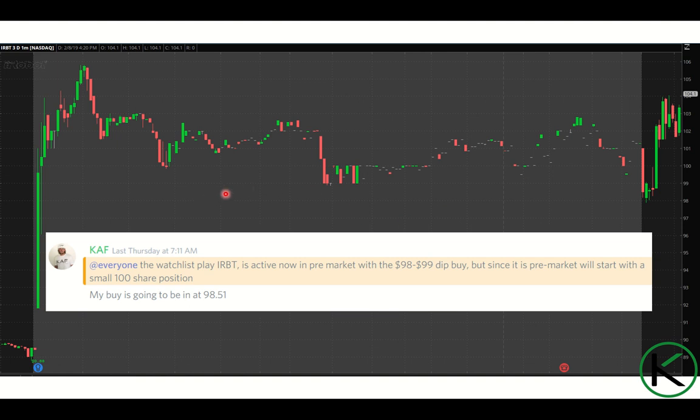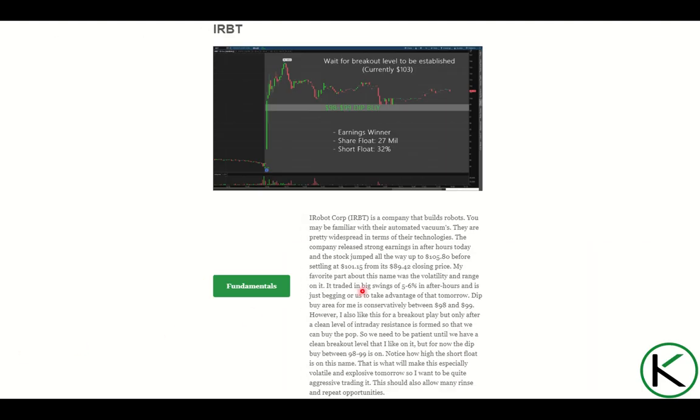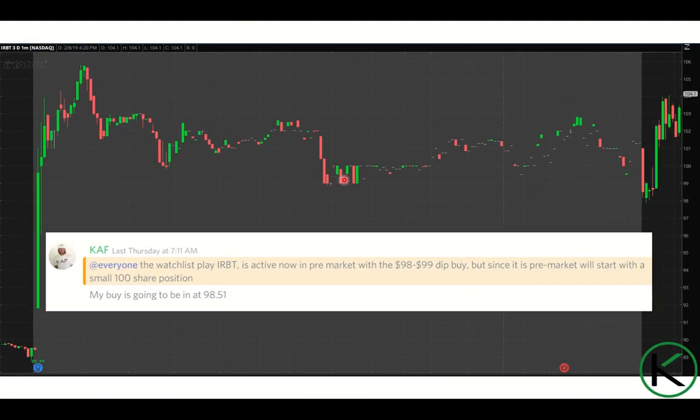So why in the world would I, the day before, say that I want to buy this if it cracks under $99? Look at this trade plan again. I mentioned down here, dip buy area for me is conservatively between $98 and $99. And then I also said that this may set up for a good breakout as well, and this did end up serving for a very good breakout. We ended up trading it the next day for big profits on a breakout too. But the reason why I wanted to trade this once it cracked support and buy it to go long, typically people will short a stock when it cracks critical level support. But why did I decide to long this?